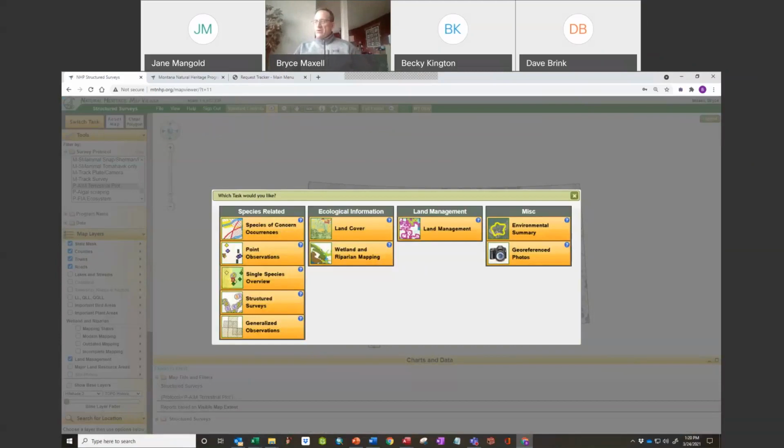Good job, everybody. You correctly identified that, again, all you need to do to access the how to use documents is click these question marks in the upper right of every task within Map Viewer. They'll each have their own set of how to use instructions. Good job. Okay, we'll open the next poll.